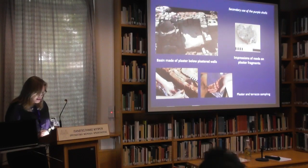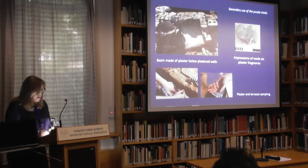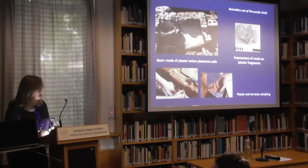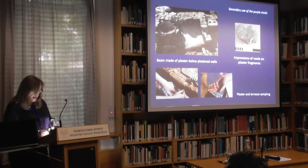Perhaps the crushed hexaplex in Unit 2 was stored in view of a refurbishment of the workshops, a refurbishment that never took place, probably because at the end of the 4th century or the beginning of the 3rd century, serious and dramatic events took place and activity in the industrial complex was disrupted.